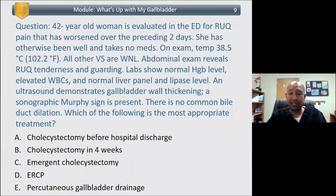A, is it cholecystectomy before hospital discharge? B, is it cholecystectomy in about maybe 4 weeks later? Does this patient need to get urgently taken for a cholecystectomy right now? Choice C. D, let's do an ERCP. Or E, let's do a percutaneous gallbladder drain.